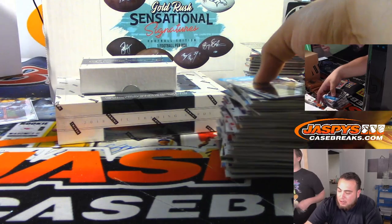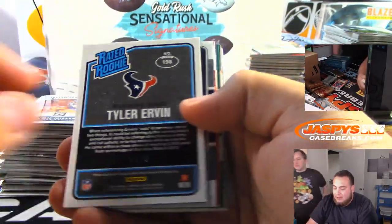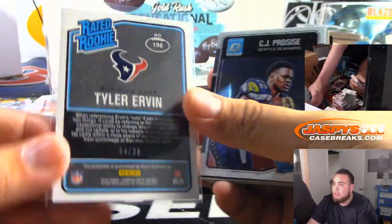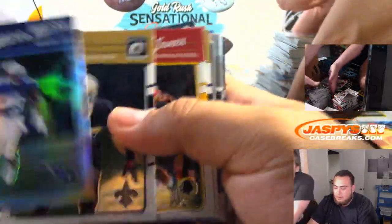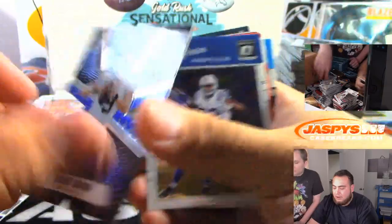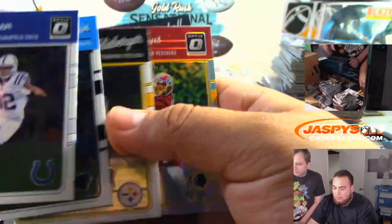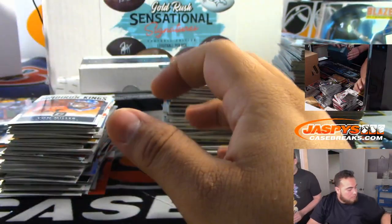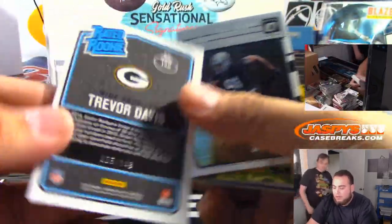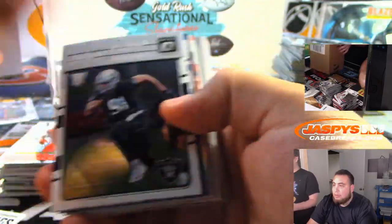All right, so let's move on to some Donruss Optic 2016. So this is Wentz's rookie year. Tyler Ervin is the autograph for the Houston Texans. To 25. DeMarco Murray. Little Carson Wentz right here. X Factor Drew Brees to 149. Trevor Davis for the Green Bay Packers to 149. And this you'll probably have to pull up with Trevor. Yeah, I'll pull that one up. I'll probably break that last with the football.